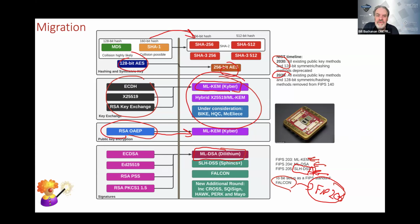When it comes to signatures, ECDSA, as used in Bitcoin and Ethereum, will have to be migrated towards MLDSA or SLH-DSA. And this includes the RSA signatures of RSA-PSS. Okay, and this is the Willow chip here that Microsoft have actually produced and is actually starting to build at scale.